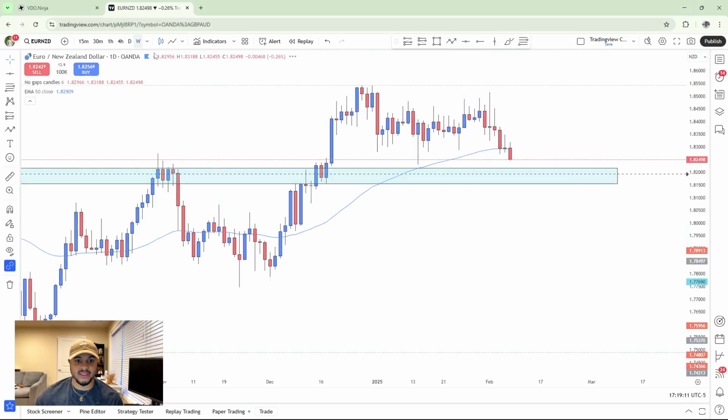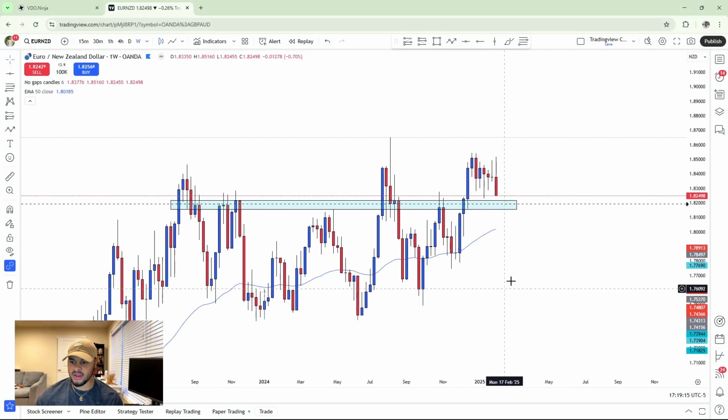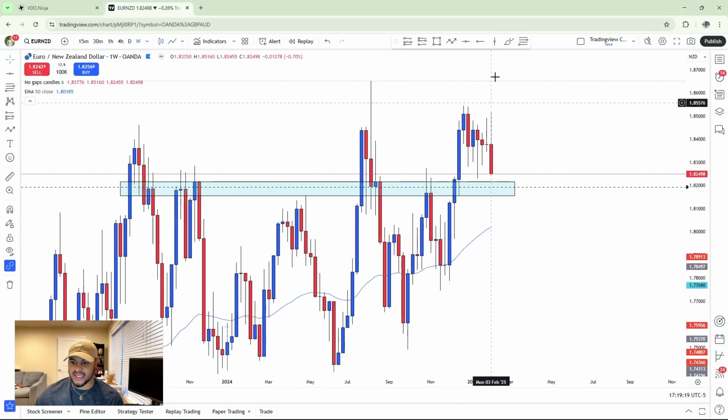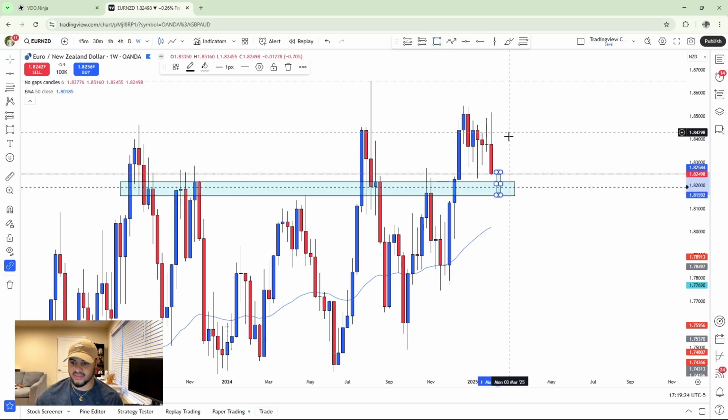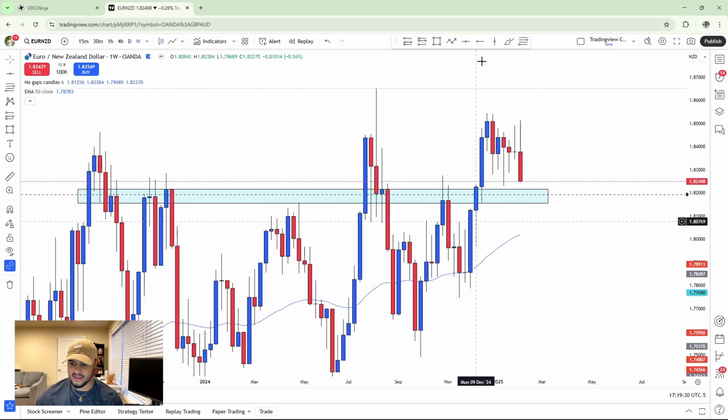And the last one that I'm definitely looking for is EURNZD. Now this one, I feel like two things can happen. Either price can come down, wick this area, and then shoot up, or we could see this upcoming week where price closes inside of it. So this one, I don't like it as much as GBPJPY or CADJPY, but I do think that price is eventually heading to the upside.